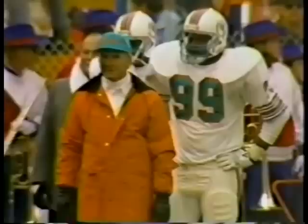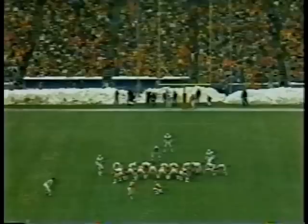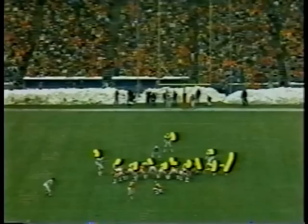So Carlos will get a second chance. Carlos is working on a string of 10 in a row. You got 12 on the field. We can count them. 1, 2, 3, 4, 5, 6, 7, 8, 9, 10, 11, 12. There they are, indeed. They've got them there. This one will be 42 yards.